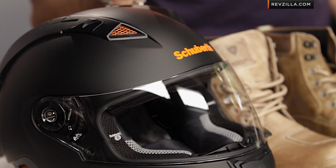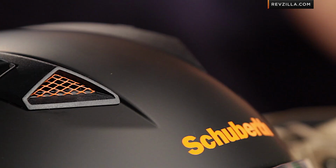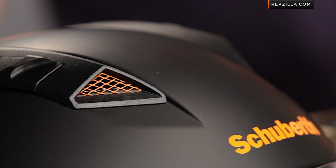It's RevZilla orange. You've heard me say it before. There's a red version, a blue version. Again, this is the Stealth, but keep in mind, new C3 Pro, as well as new S2 graphics coming to stock later in the month.